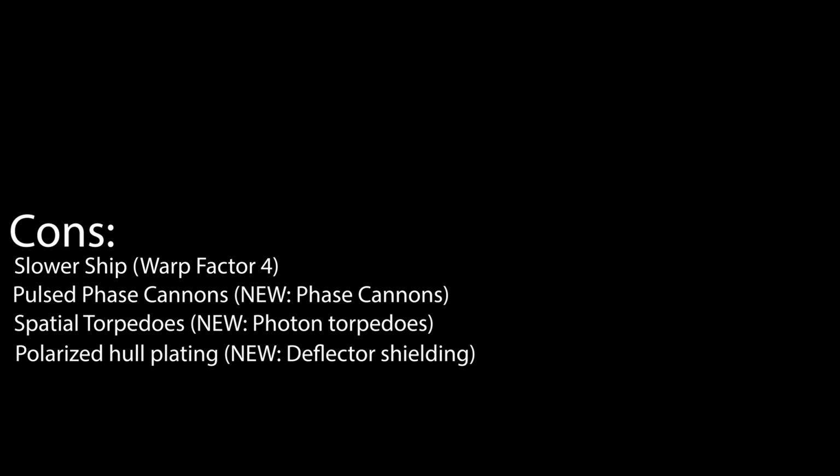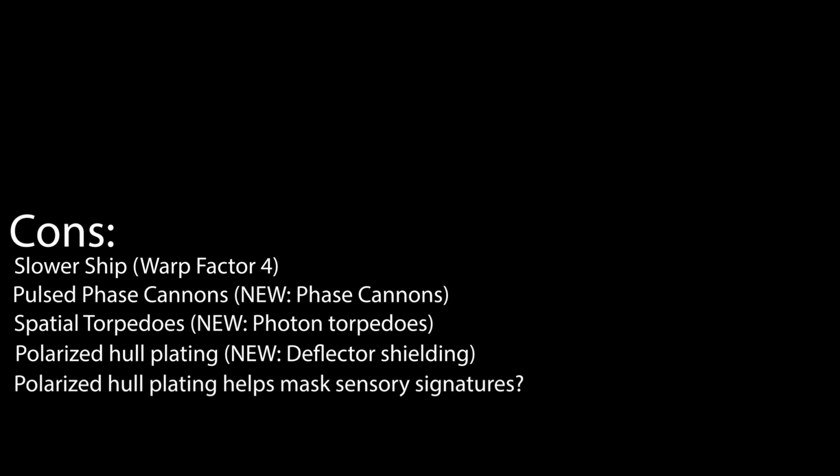So I'm thinking, is STFC going to integrate a way where they utilize this polarized hull plating? So maybe they'll introduce even more special abilities with the Franklin. Maybe it'll help mask sensory signatures down the road. Who knows, right? We'll have to wait and see.